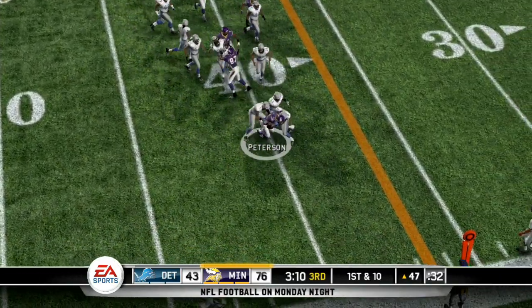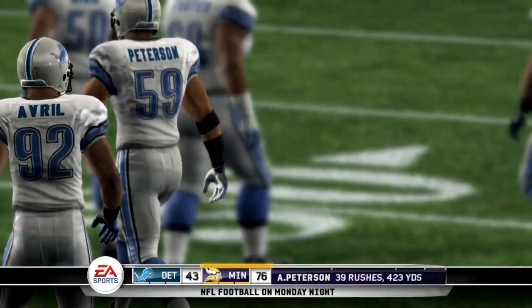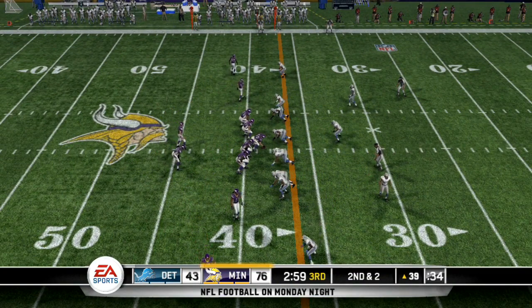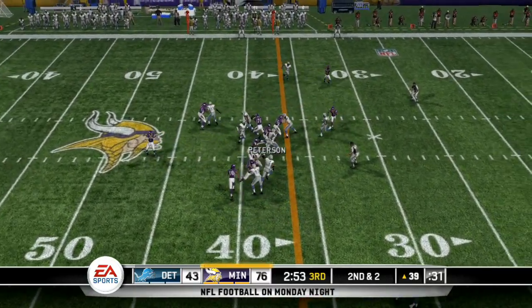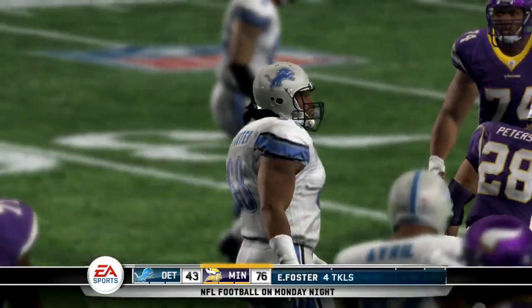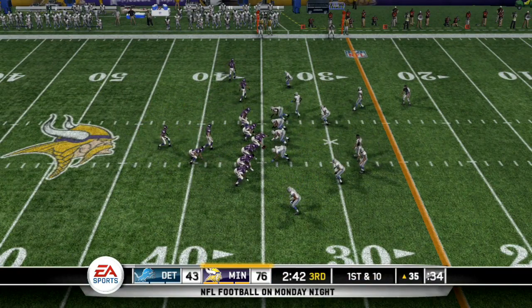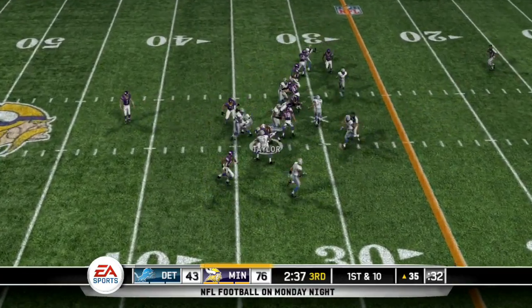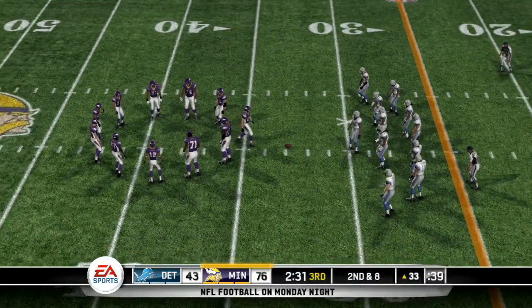Hands it off. Peterson gains around 8 yards on the run. 2 yards away here on second down. They'll go with the run once again. Tackle was made by Foster. Adrian Peterson found some room and was able to pick up the first. Taylor on the handoff. He fights forward to about the 33. Averill was there to bring him down.